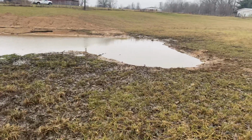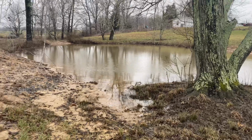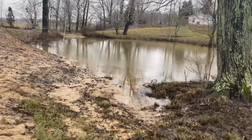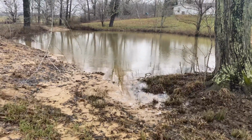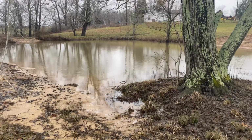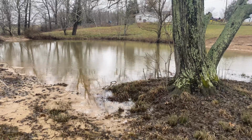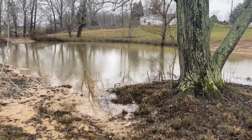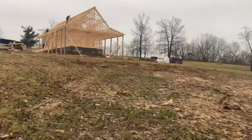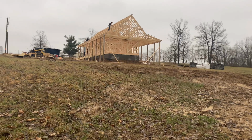So anyway, that's a solid looking pond, and I'm thankful that we put the couple of hours of dozer work into it to get it modified. I'm very, very happy with that. I'm going to take a wild guess and say that's probably 6 foot in the very center of it. Maybe 7. So that's the view from this angle of the pond looking up.